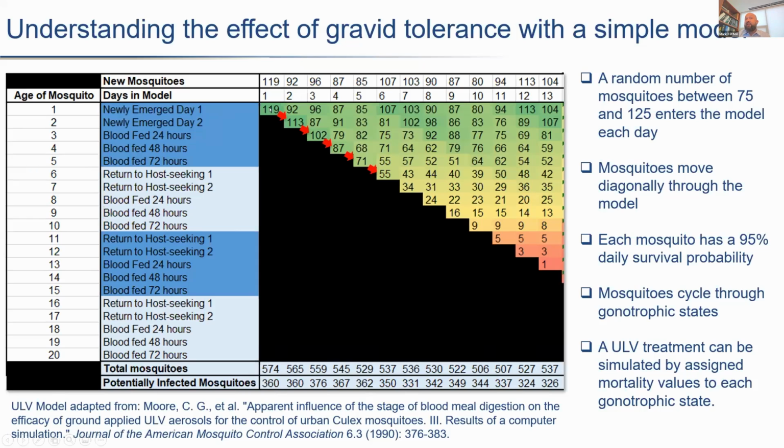Mosquitoes move diagonally through the model, and they suffer a 5% daily mortality. So they have a 95% daily survival probability every day. There's a natural attrition that occurs to the population as they move down these steps in the model. So if you have 119 enter on day 1, you'll have 113 and 102 and so on and so forth. By the time you get out to the third gonotrophic cycle, there are not that many mosquitoes, but those are the most important mosquitoes because they're the ones most likely to have a disseminated infection. Those are the ones that are going to infect humans or infect birds. So if you're looking at a public health intervention, those older mosquitoes are really the key.